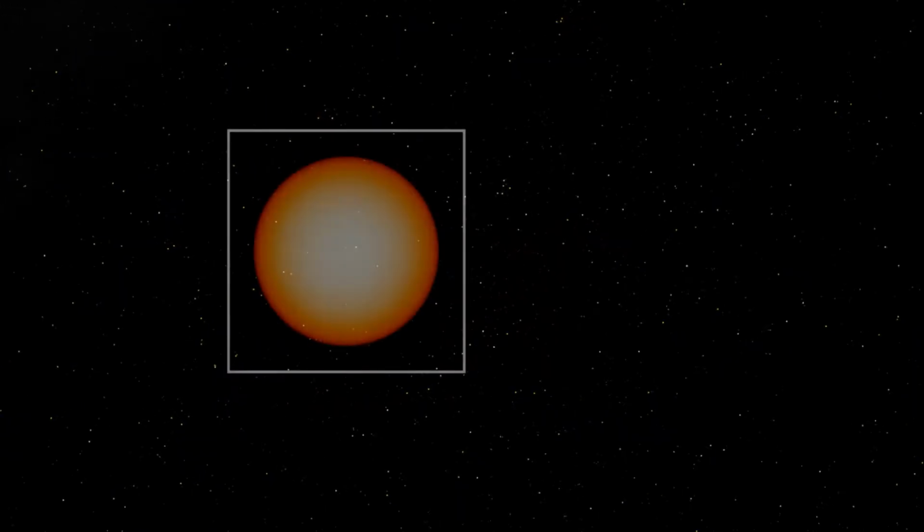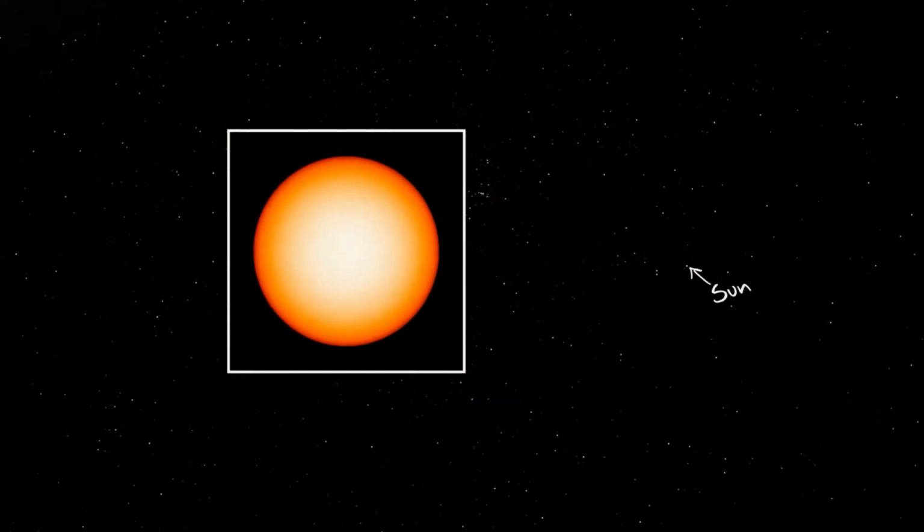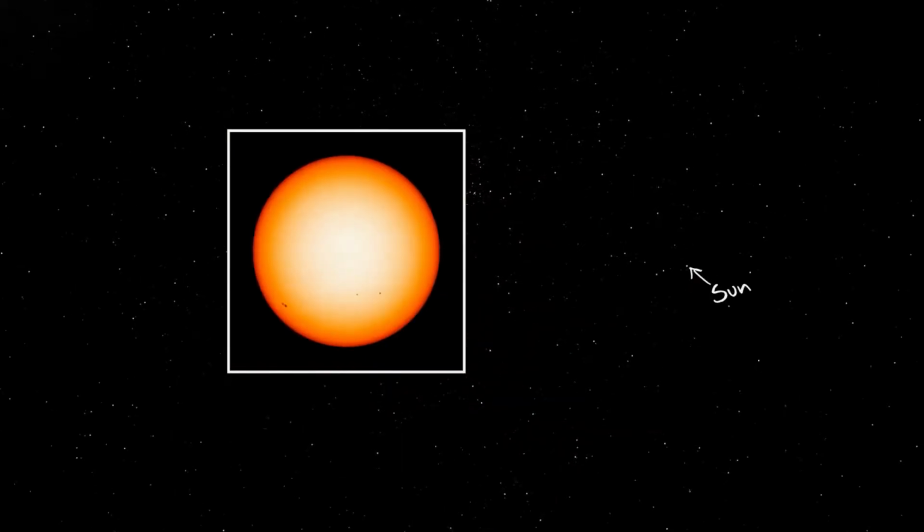Here, we are seeing the bright, hot stars, blue in hue. Now, the dull, cool stars, red in hue. Our sun, the source of energy in our solar system, is somewhere in between a hot and bright star and a cool and dull star.